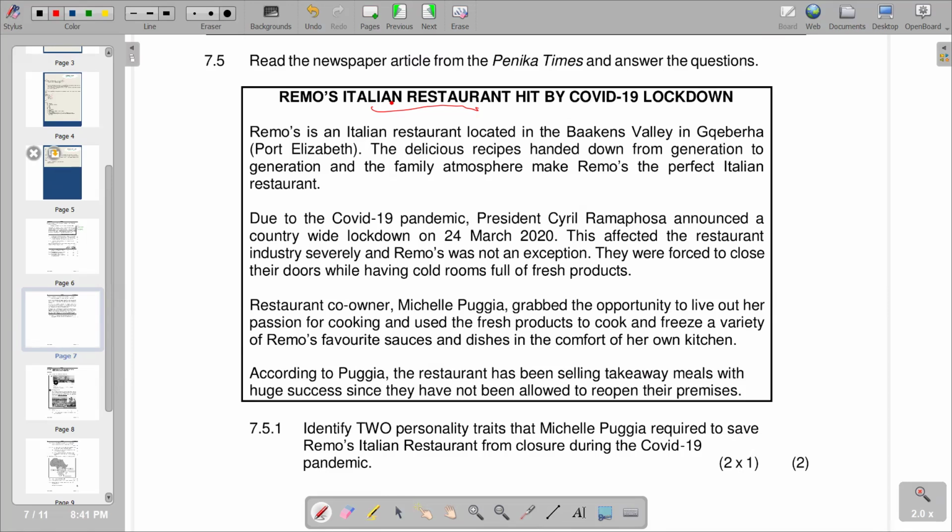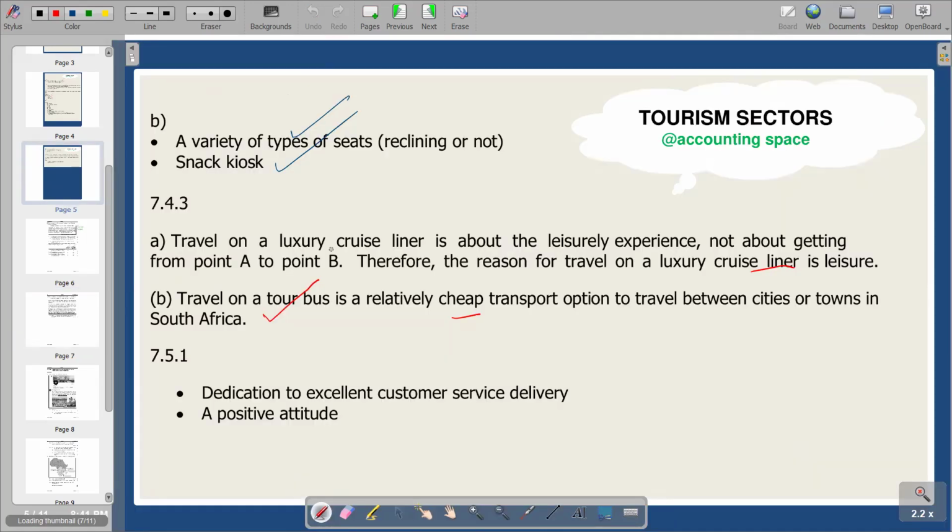So those are the personality traits that you have to mention in the other section, whereby you're saying we can talk about dedication to excellent customer service delivery. Remember, customer service delivery is of great importance in the restaurant sector. And also we have got a positive attitude, which is also of importance. So those are the two that are required in the restaurant industry.